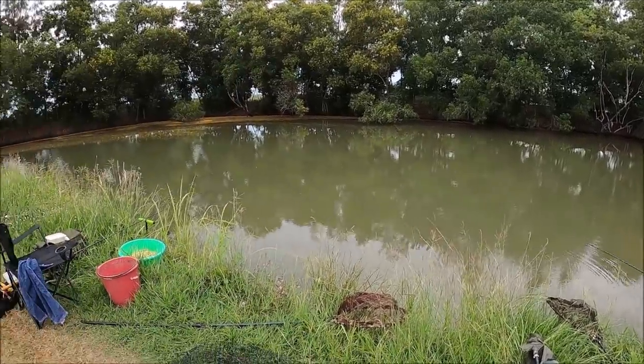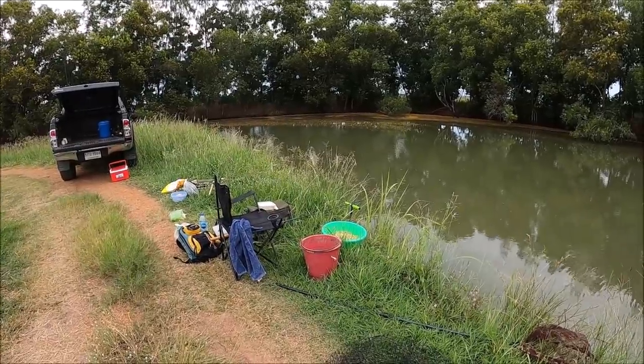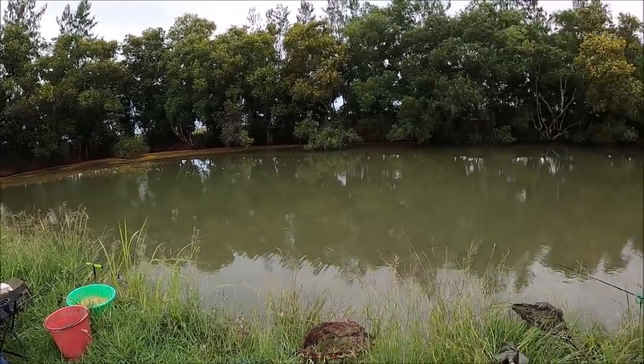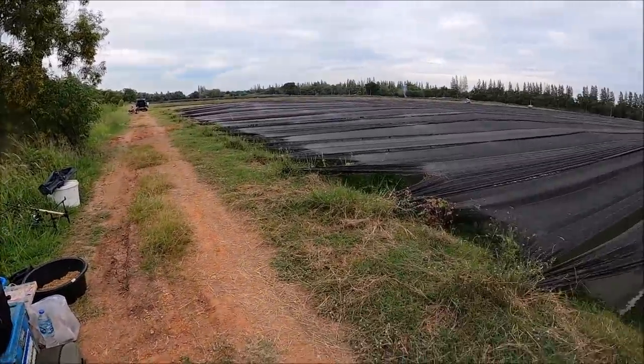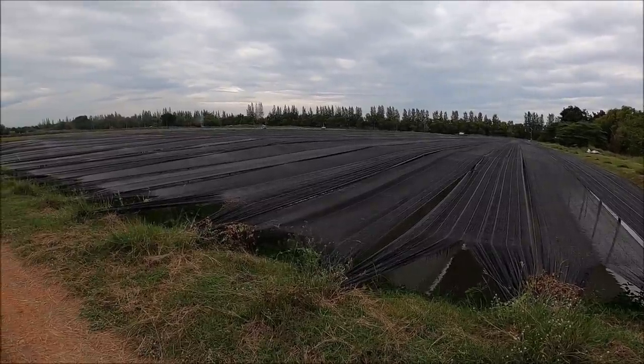I'm just going to have my first cast in a minute. I'm going to go over there, this area on the left-hand side on a tip. See what I can get set on the cage feeder on bread. Yeah, see how it goes. Beautiful. You can see it's a working farm. A lot of work going on.